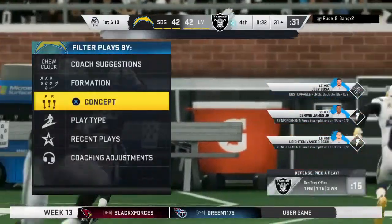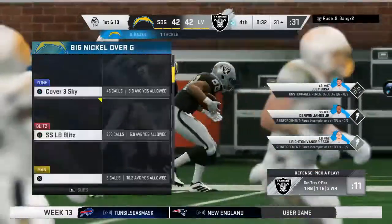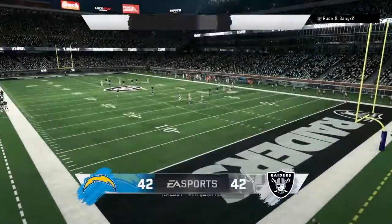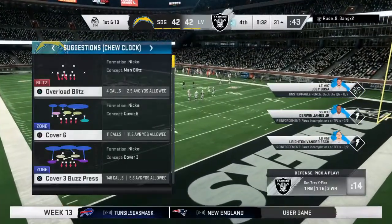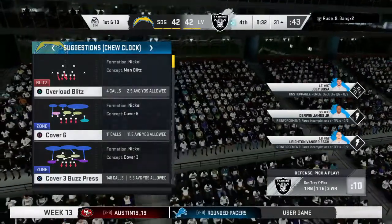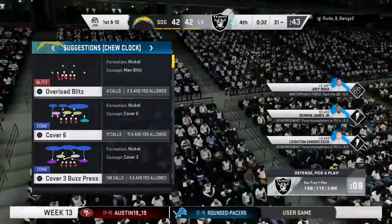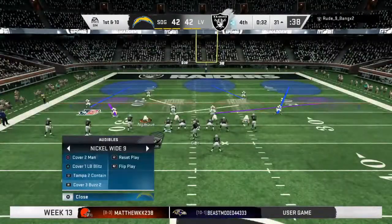First and 10 at the 31-yard line. The Raiders going to use one of their timeouts as they'll stop it with a little over 30 ticks to go in the football game. Line of scrimmage, the 31 now on 1st and 10.